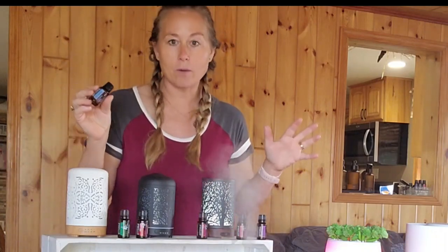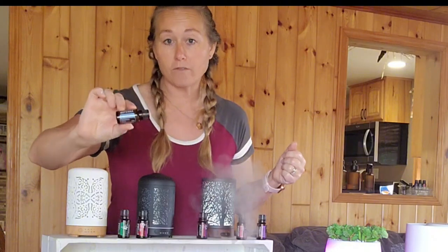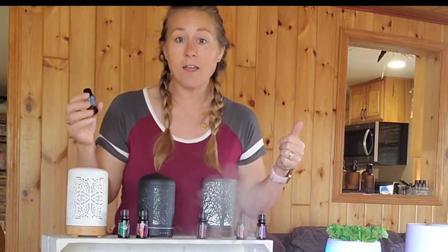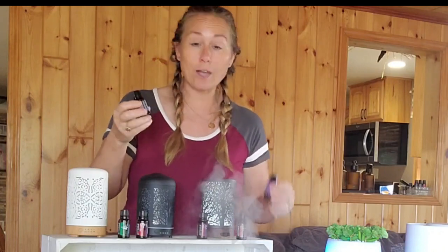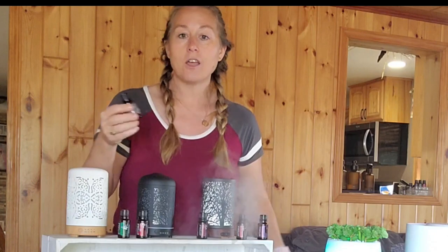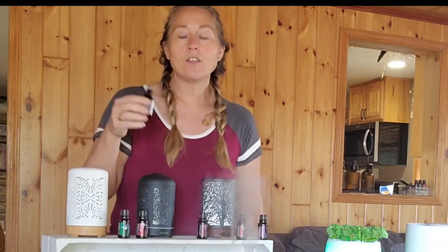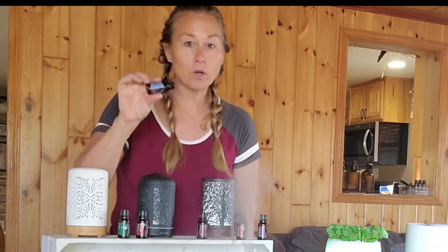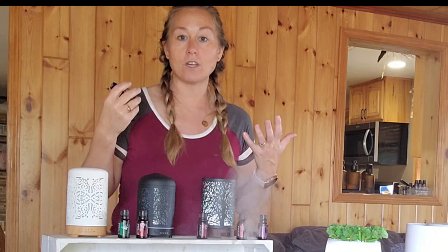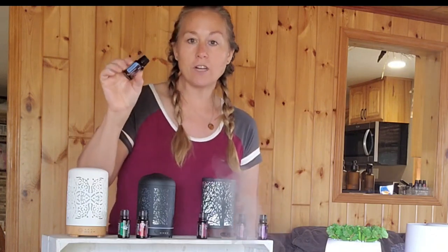And then last, respiratory support. It's inevitable. I'm outside raking leaves and I come in and I'm sneezing like crazy. The Breathe blend is by far one of my favorites to have going in the diffuser, even at bedtime, if you're feeling stuffed up. And I will even pair it with my Serenity Essential Oil Blend or the Shinrin Yoku, even using this in the shower and putting it in the back of the shower. Because of the mints that are in it, it helps open things up and you can just breathe a little bit clearer. So definitely a favorite.